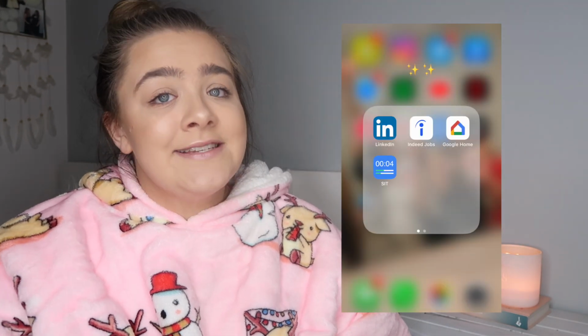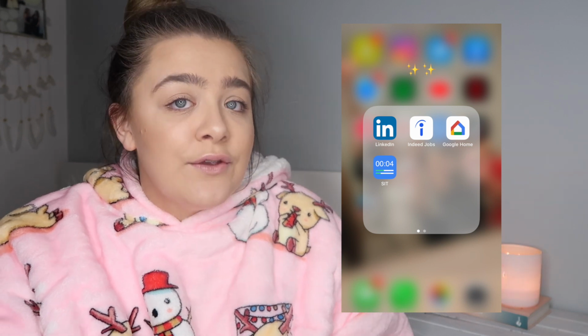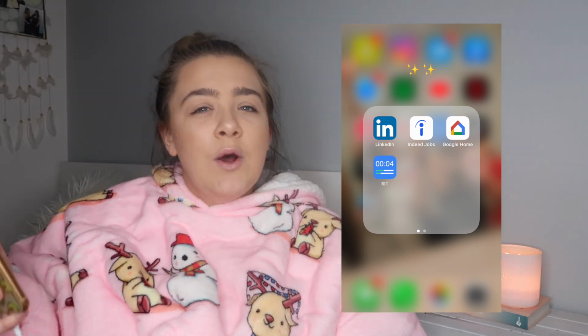It's basically like the two little starry things, and on here I have my LinkedIn and my Indeed. So if I'm promoting my working profile, or if I'm looking for a job, I've got those two there. Also if I'm helping my friends look for a job. Then we have Google Home, which I think is really handy to have.